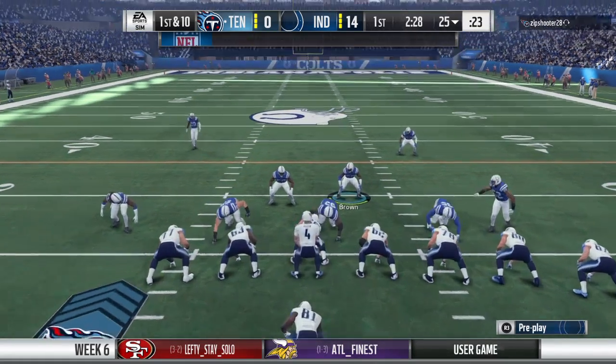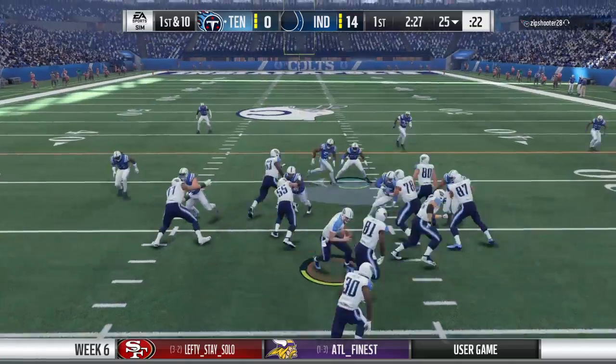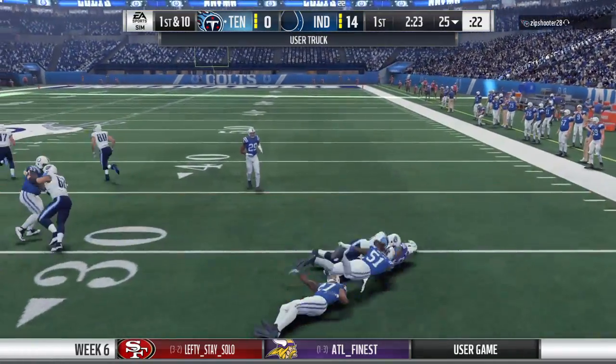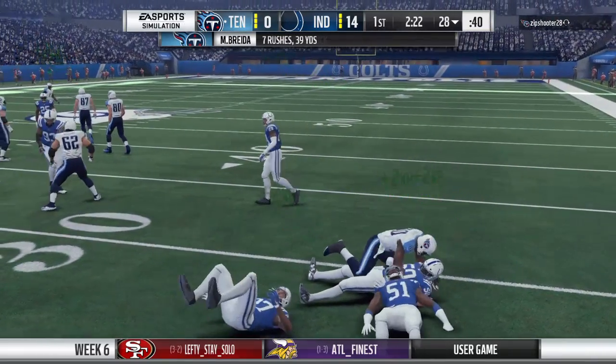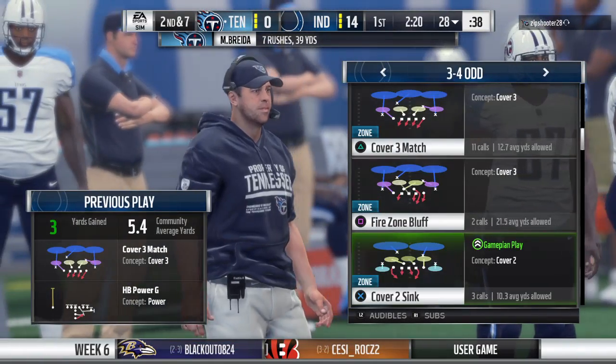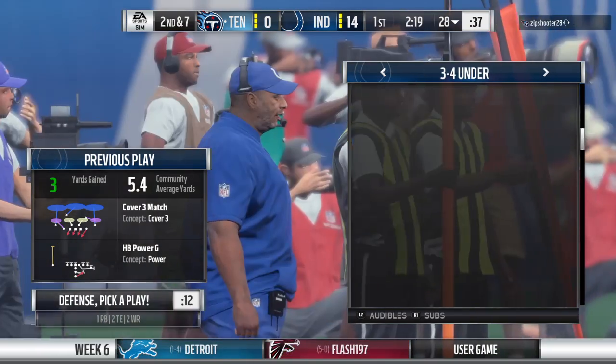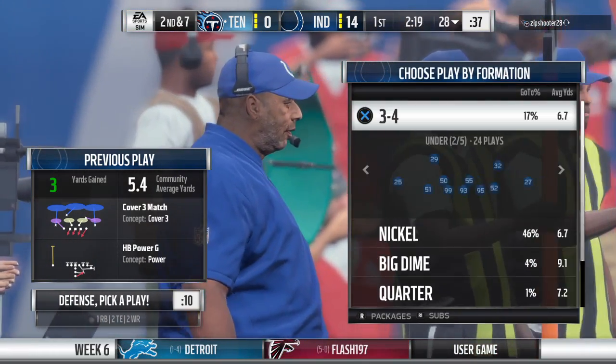I think that they'll stay with it. I don't think they'll abandon it just yet and try and generate some offense on this drive. Anything. At least 3 points, get that 0 off the board. Even with that broken tackle, can't go very far. Stop short of the 30. Give them 3 on 1st down. It'll set up a 2nd and 7.